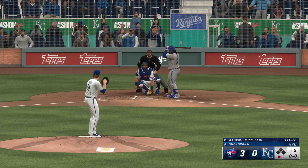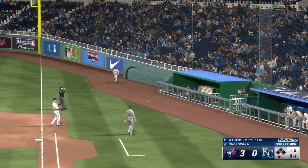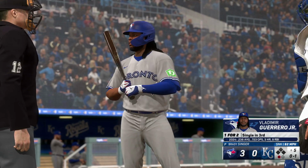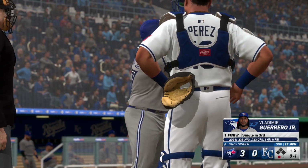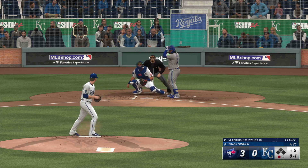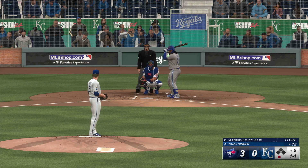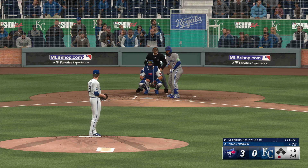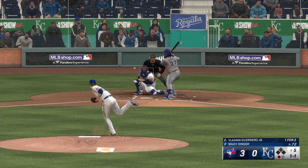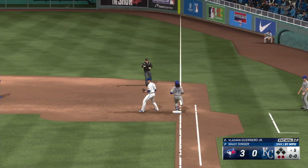Vladimir Guerrero Jr. getting ready to hit. And first offering is fouled off. And ball 1. 1 ball, 1 strike. A sliding stop. Throw to the pitcher, and they get the out.